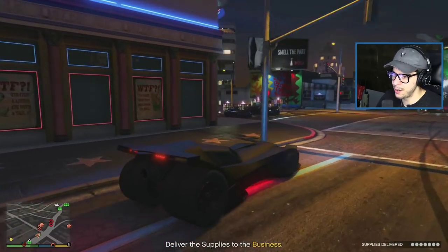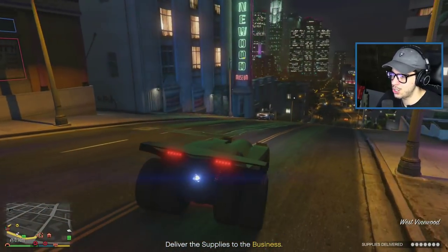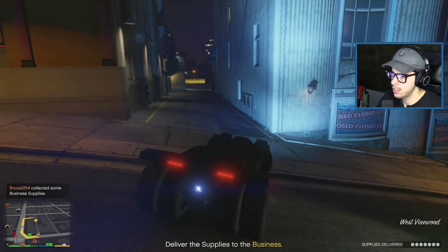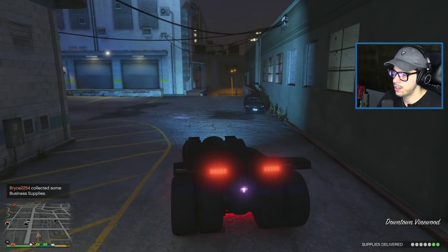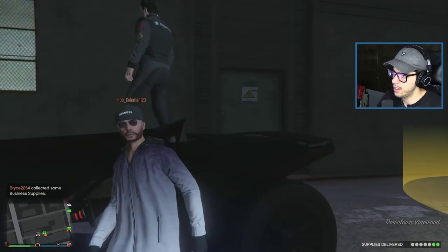I forgot where I had to deliver it. I thought I had to bring it to the club. I overshot it either way. There's like an invisible barrier there. What the? Alright, well, someone's clearing modding.